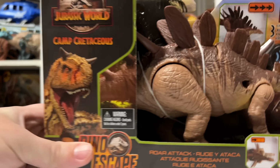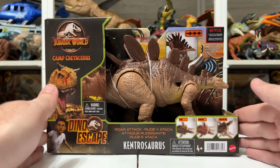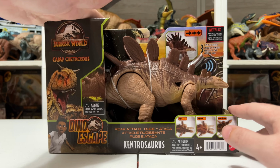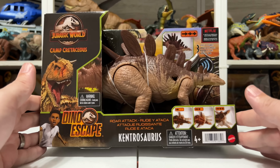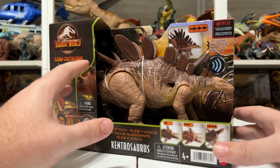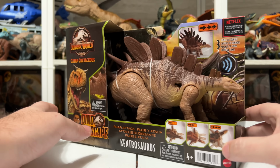We have, of course, that Camp Cretaceous logo with Darius and Toro because, spoiler alert, cover your ears if you haven't seen season four, but this dinosaur is actually in the season quite a lot, and it has a name. It's actually called Pierce. Get it? The spikes on it. So the Kentrosaurus, this figure is literally the exact same version as what's in the show. So kind of a fun connection there.